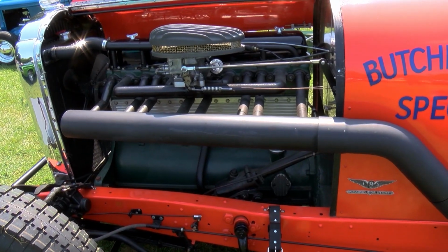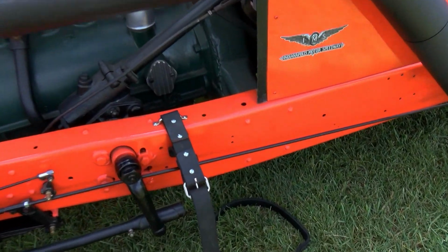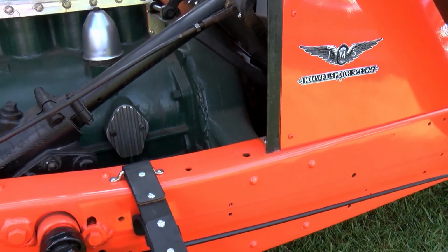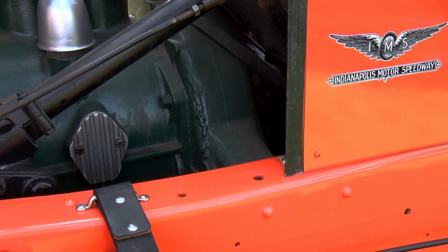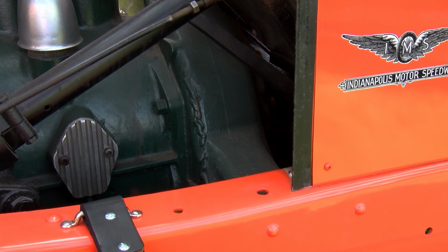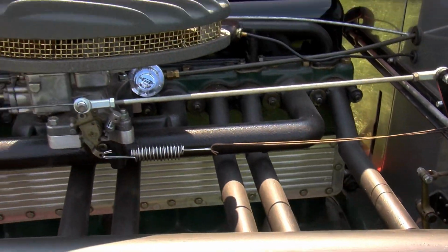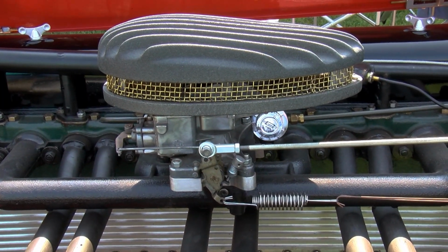The engine, as you can see, is the one that went through the wall. See the broken part where they welded it and fixed it. Yeah, that's all that survived. So that's a straight 8. How much horsepower does that have? With the new carburetor, pushing 150. 150. Yeah. All right. And so let's look at the driver controls here.